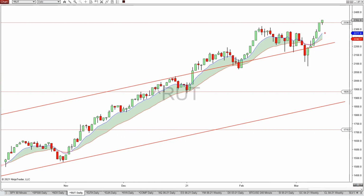The Russell 2000 continues to make new highs. The momentum continues to favor more upside for the Russell 2000. We'll monitor for a possible move toward the 2,400 level. For any kind of pullback, we'll be watching this upper channel trend line for potential support near the 2,250 level.